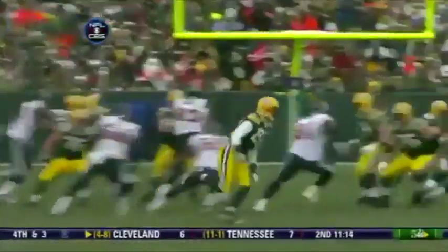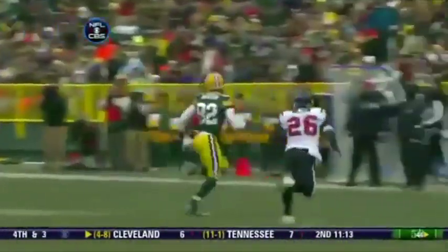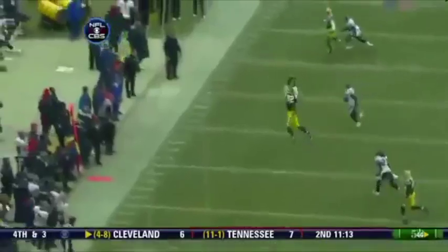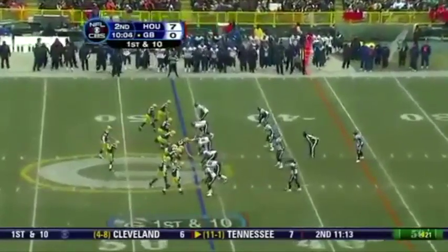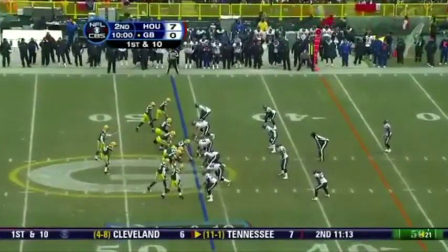Well, you want to know what the weather does to people, because I'll tell you, the Houston Texans aren't making catches like this. The Packers live in this weather, they work in this weather, they train in this weather. This weather doesn't bother them, and those are tough catches to make. First down at the 46-yard line. Best drive of the day so far for Green Bay.